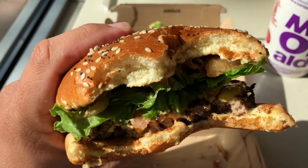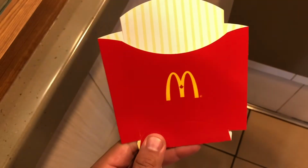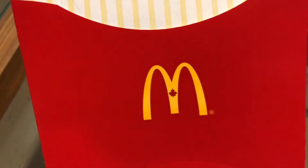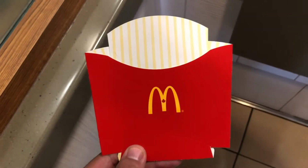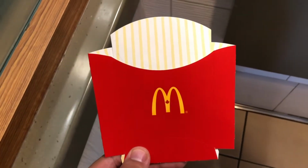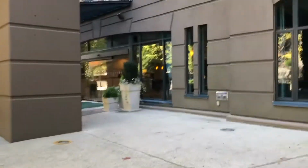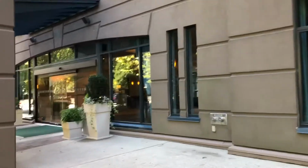I think I would probably make it a double one. So I asked her for an empty fry carton. I wanted it for a souvenir. There's this cool little maple leaf in it. Free souvenirs! Woohoo! So that was a tasty little snack, and now we're gonna go officially check into our room. All right, down from Capilano, heading into our hotel. We're staying at the Holiday Inn in northern Vancouver.